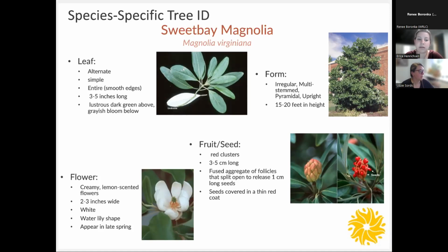And it's a small 20-foot tree that often grows multi-stem, kind of a shrubby type look, and has a pyramidal columnar upright form. However, it's perhaps most easily identified by its showy flowers that are a creamy white lemon scented flower, and they resemble a water lily, as well as their bright red seeded clusters as fruit. Next slide.